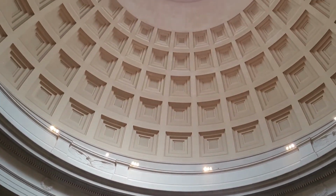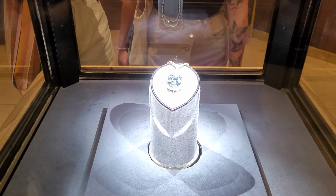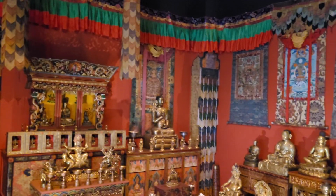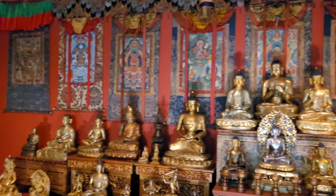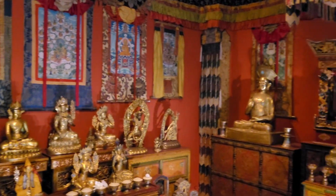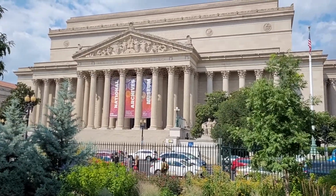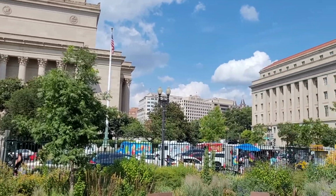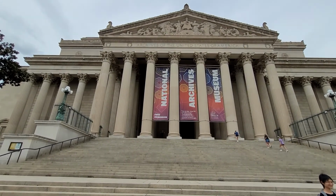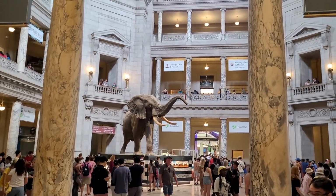My favorite ones are the Air and Space Museum, the Museum of Natural History for the Hope Diamond from India, the Asian Museum, which has a lot of artifacts from India and the rest of Asia. Washington DC also has the Declaration of Independence, the Constitution, and the Bill of Rights, 3 very important documents for American history, and these are in the National Archives Museum. My recommendation would be to pick 1 or 2 to visit that most interest you.